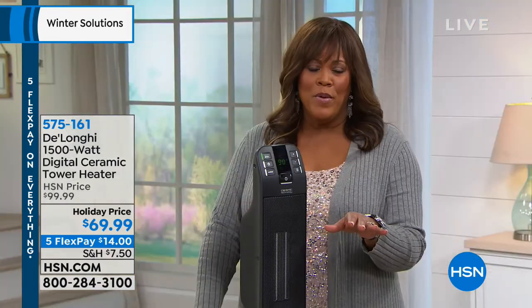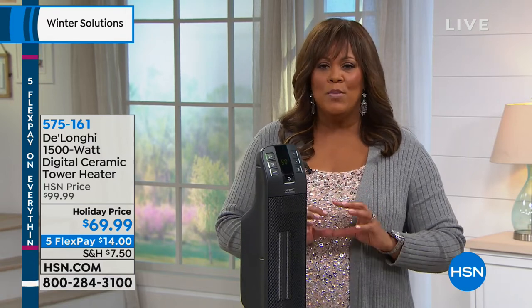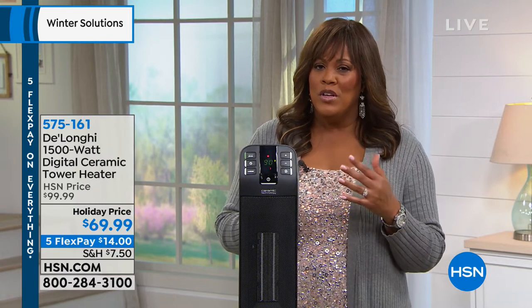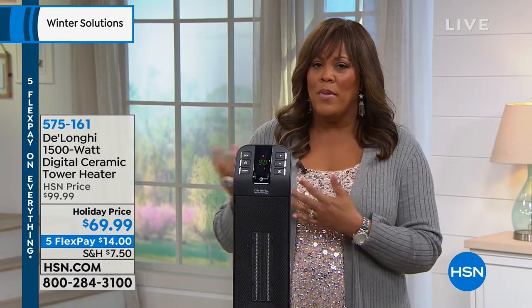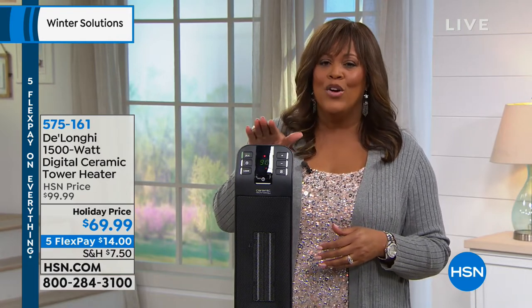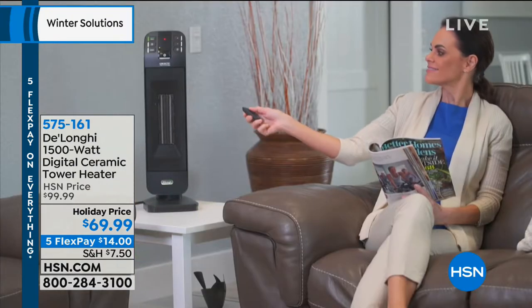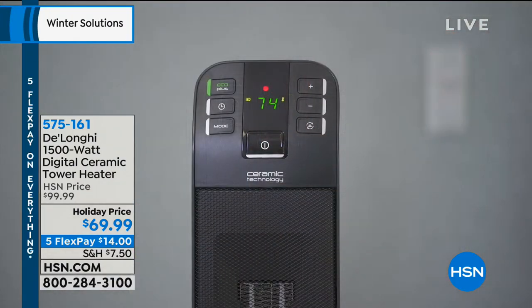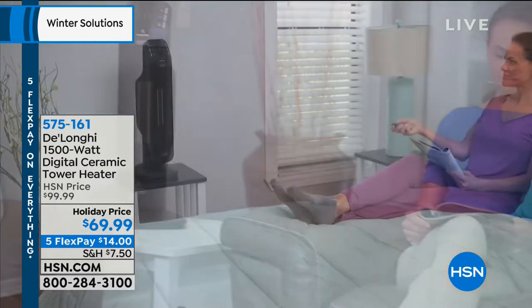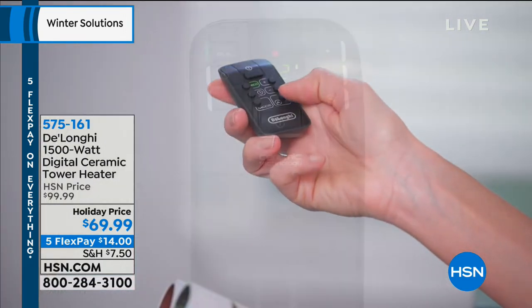Get it home on 5 flexible payments. If you have been a little chilly in your home, especially if you live in a small apartment and maybe money is tight right now, you don't want to have to choose between am I going to be warm or am I going to pay the rest of my bills? This is a great solution because it heats up the entire room. So put this in your living room when you're watching your shows, put it in the kitchen when you're cooking, wherever you need it. And then it's portable, it's not heavyweight. So then you can take it to your bedroom. $14 to basically get this powerful heater.